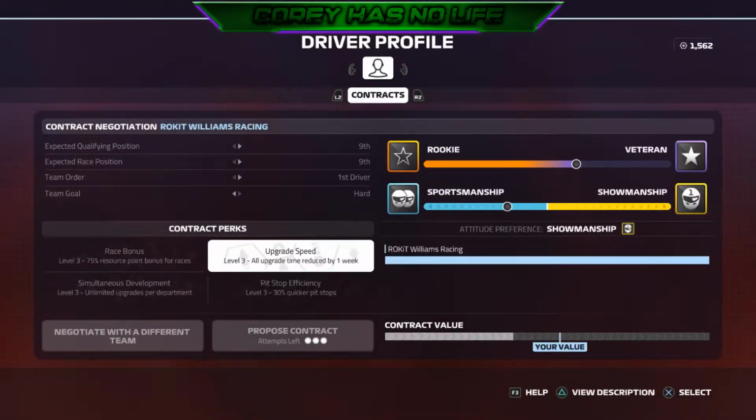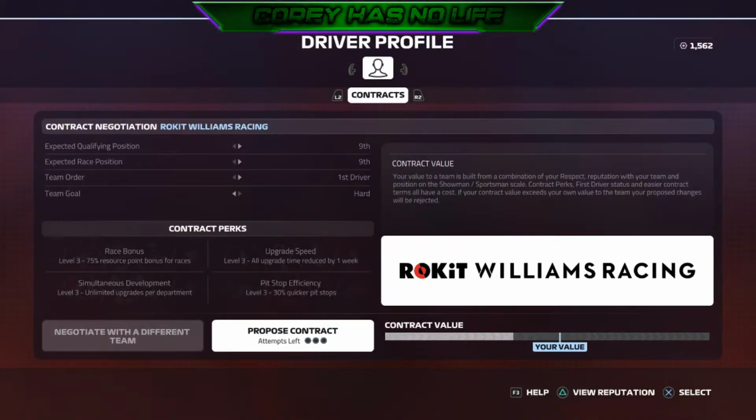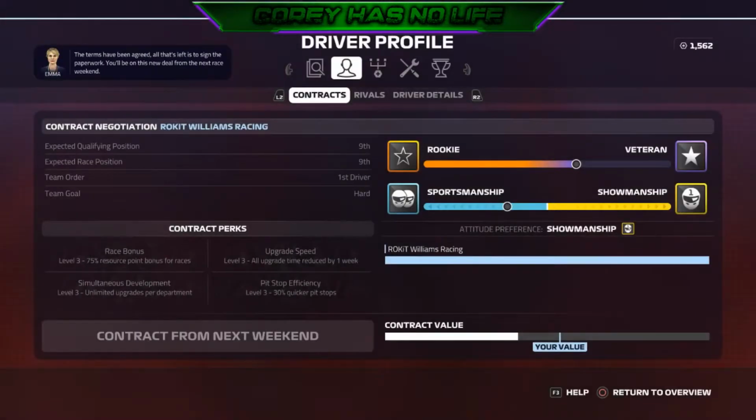But again, we're going for level 3 everything. We're going for the best results we can possibly ask for, which is the exact same contract we had last time. The terms have been agreed. All that's left is to sign the paperwork. You'll be on this new deal from the next race weekend.